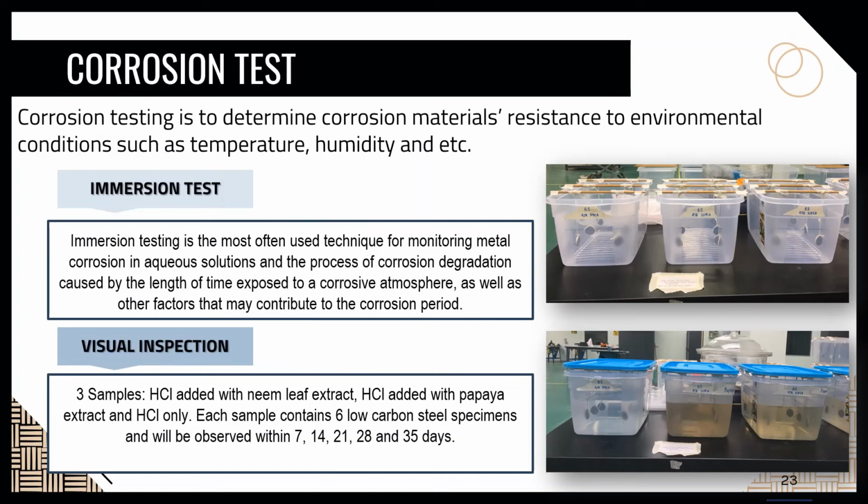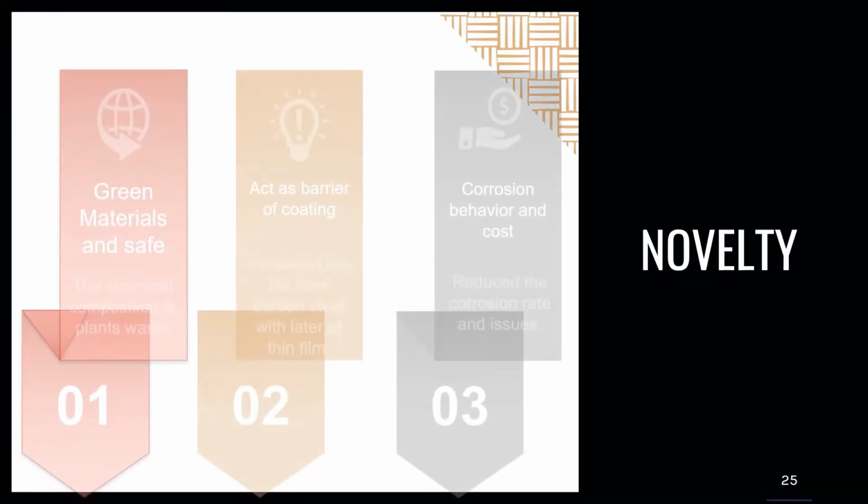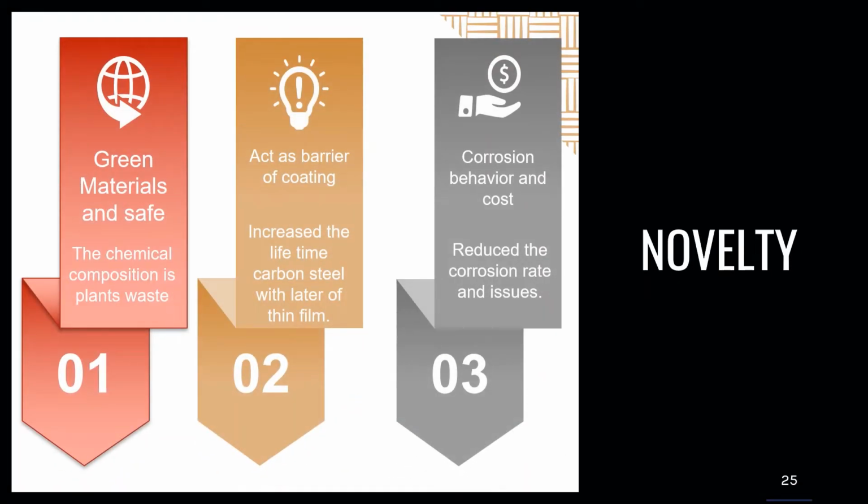Furthermore, corrosion testing is to determine the resistance of materials to environmental conditions such as temperature, humidity, and age. There are immersion tests and visual inspection, as we can see in the picture. To continue the corrosion test, I calculate weight loss measurement, corrosion rate, and inhibitor efficiency. Based on the graphics shown, there are 3 novelties of this study, which are green material and safe, acting as a barrier coating, and lastly corrosion behavior and cost.